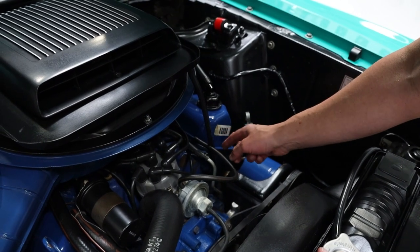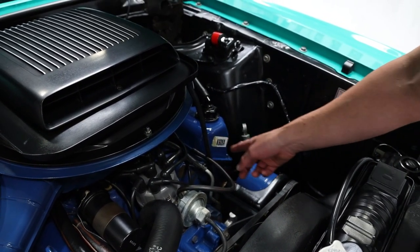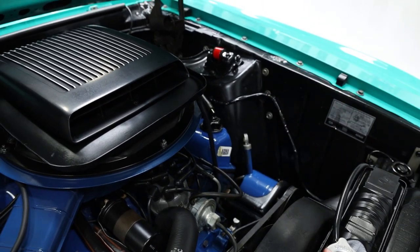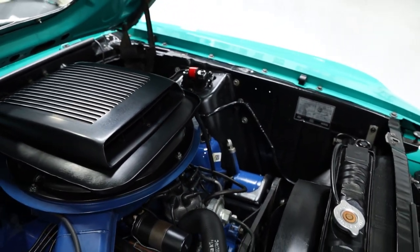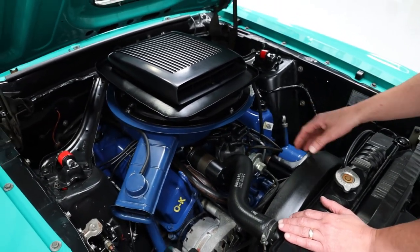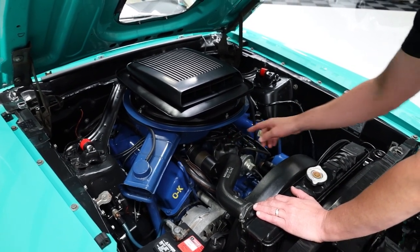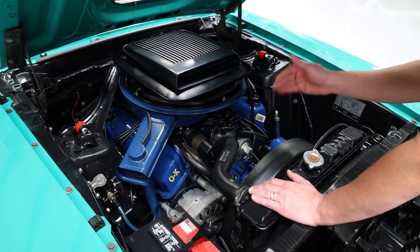What Henry did, again in 2022, is Henry actually painted these, and then he took the sticker off of the original valve covers and put them back on the valve cover. So again, those are the original valve covers. The engine itself was never painted. That's all original. But little things like the coil, the distributor, the spark plug wires, those were changed.